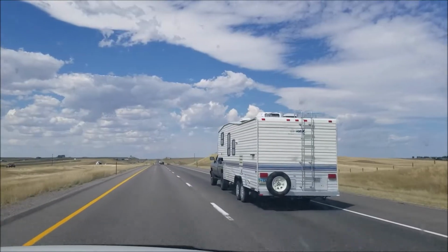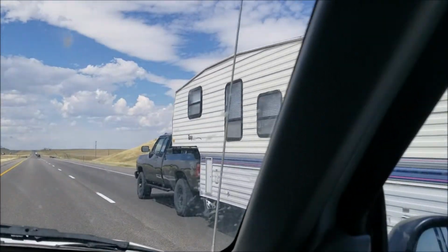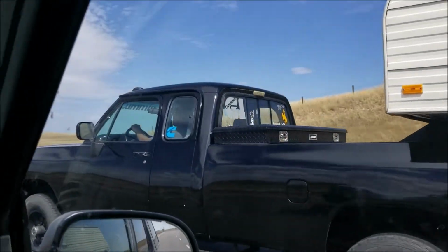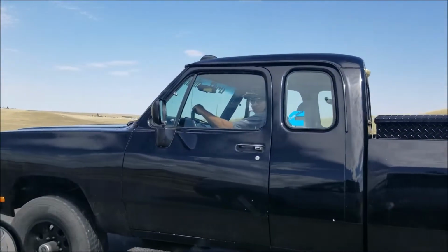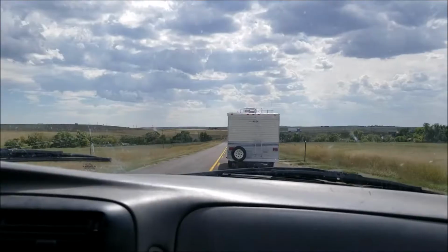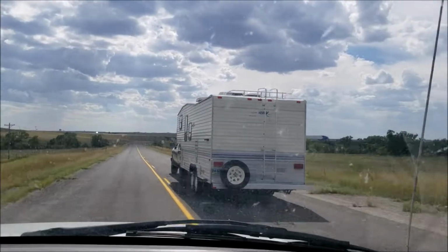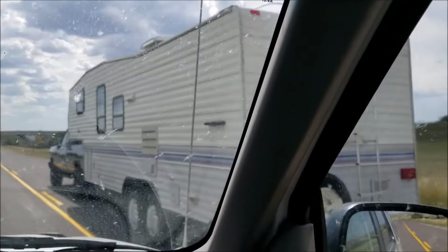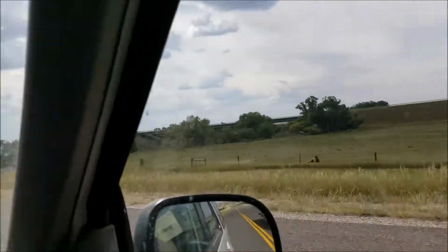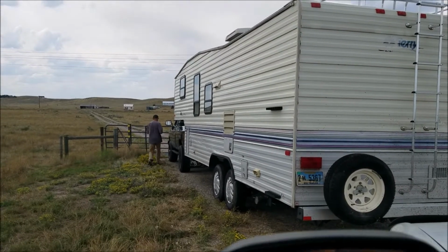The fifth wheel out to Chugwater, doing about 65, 70, seems to be doing pretty good. Gotta get the whole thing lowered. Can you see the whole truck? Okay, we made it to Chugwater, getting ready to pull in the gate.